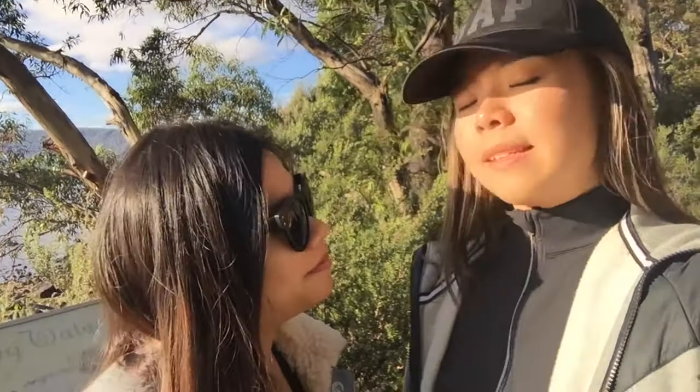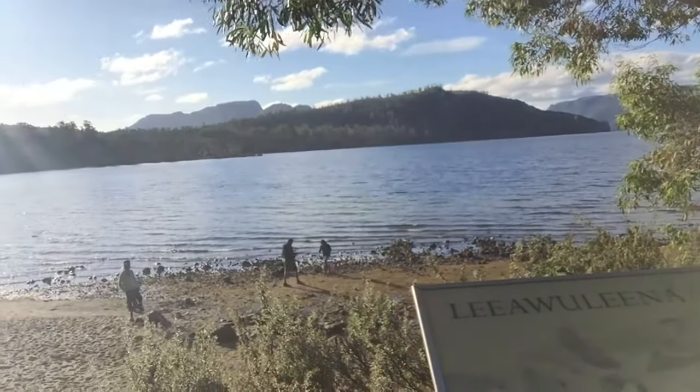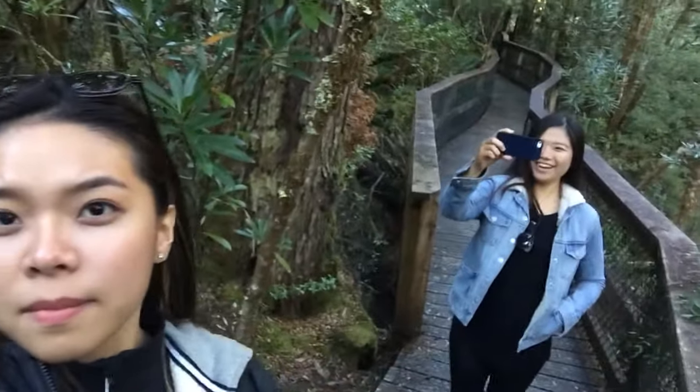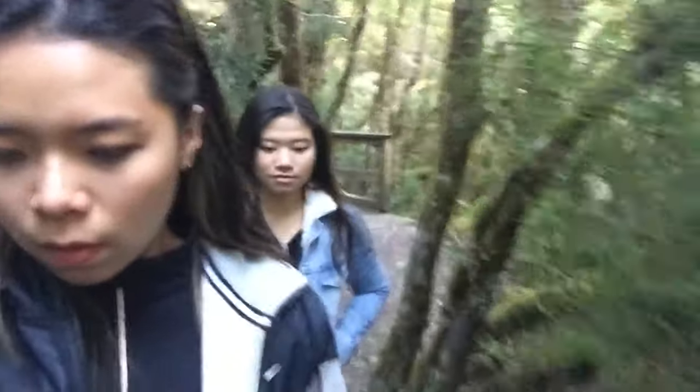So this is the lake. What's the name? Sinclair Lake. It's so beautiful. So we're walking around along the river. Into the woods.